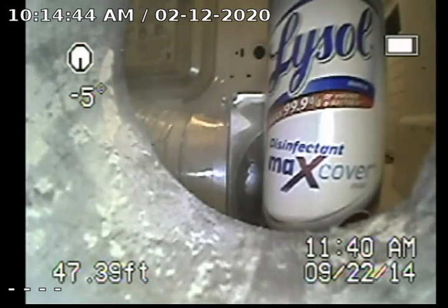We've pushed through the dryer duct from the exterior all the way to inside the house. So what you're looking at right here, we set a little Lysol bottle right next to the inlet, right behind the dryer. So the piping is sitting right behind there with the 90 and the ducting that connects to the dryer. So we're inside the house right there looking at that.